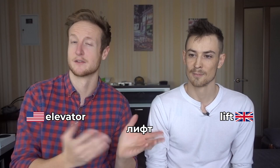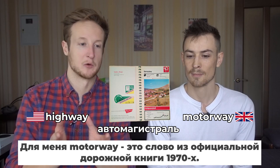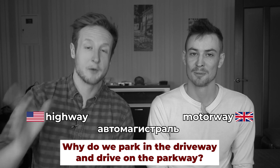A highway. A motorway. When I think of motorway, I think of what you would read in like an official road book about the laws about the streets from like the 1970s. Расскажите мне внизу, почему мы drive on a parkway, no park on a driveway. Вот это же английский язык для вас.